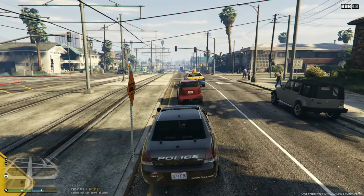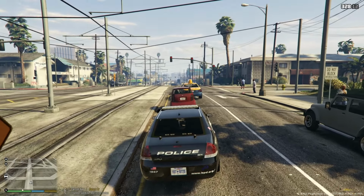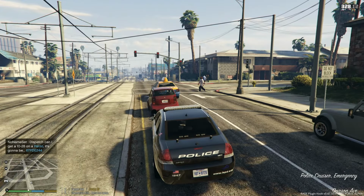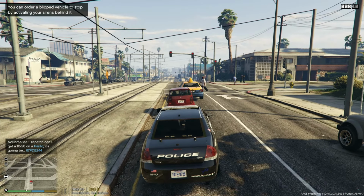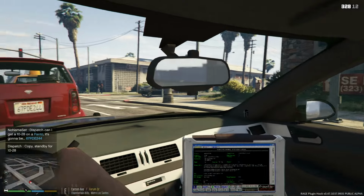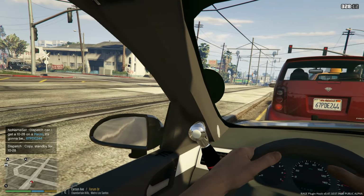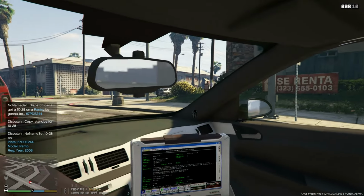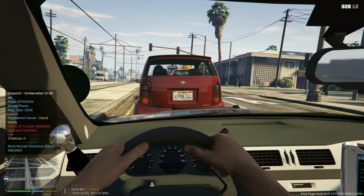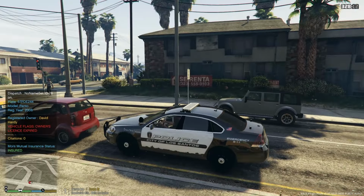All right, dude. Another Panto, I think it's called, just literally cut me off. So we're going to pull him over, see what his deal is. Looks like it is occupied times one. This is what the interior on this one looks like. All of Captain 14's interiors are great. Details are great, except I feel like there's too much gray on the dash going on. Owner's license expired. All right, so we'll see what's up with that.